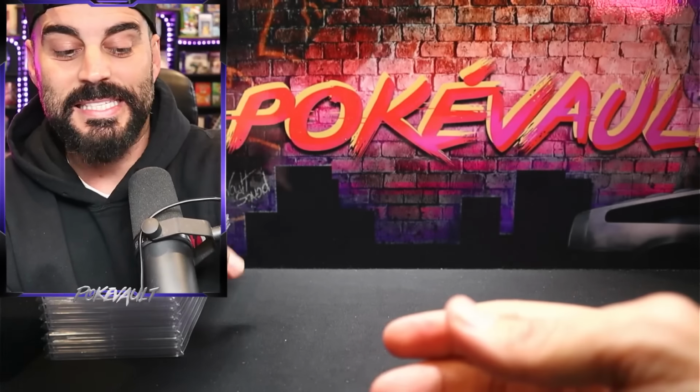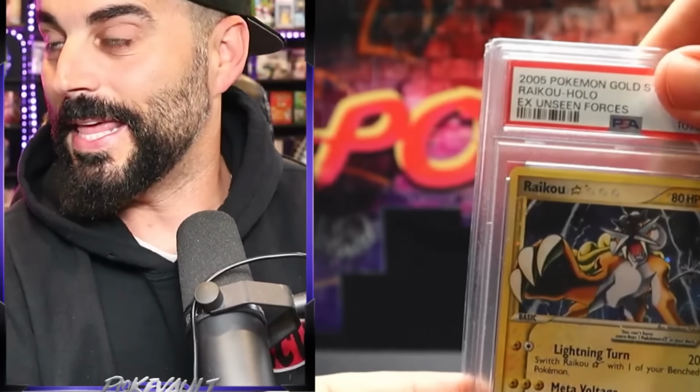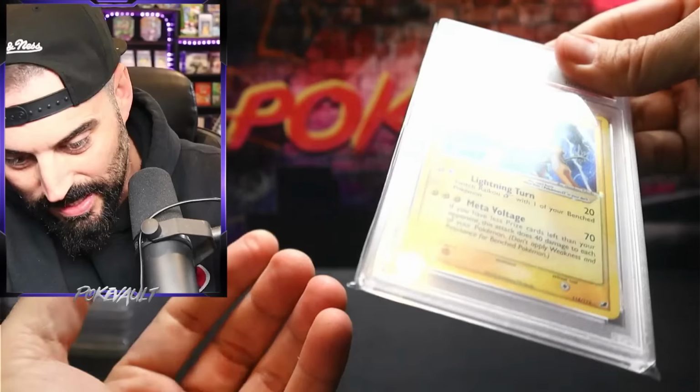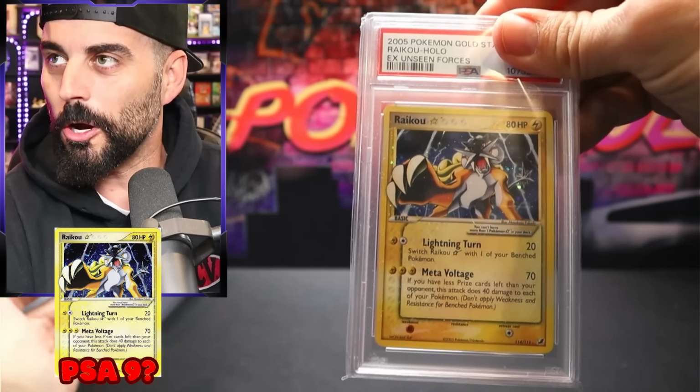All right, PSA 7. That's an L. That is an L on that, I think. Was there stuff that I didn't see? Again, let's just go into this hoping for the best.